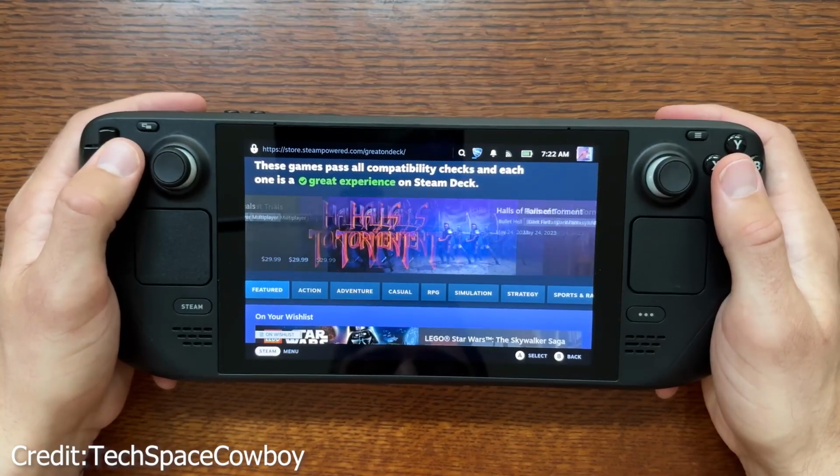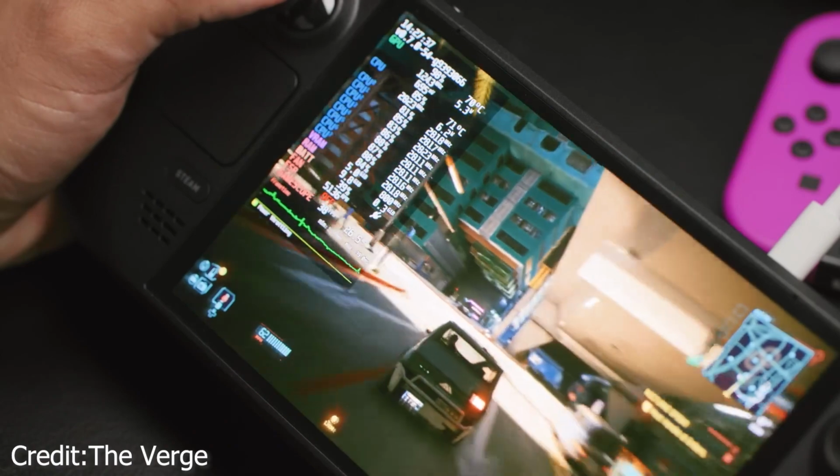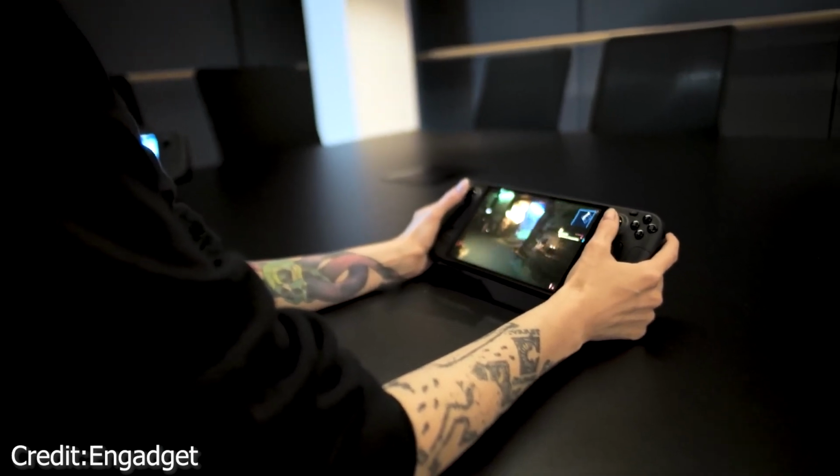The primary issue lies in the Steam Deck being a Linux-based handheld PC, introducing compatibility issues that may disappoint those eager to play indie PC games. This factor could be a real downer for potential users.